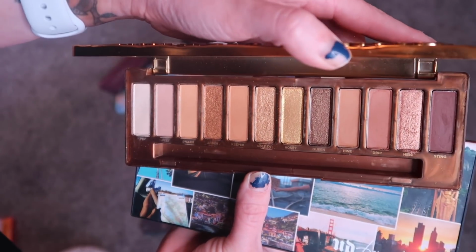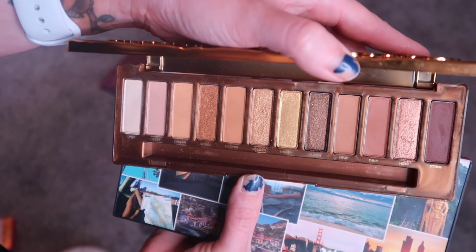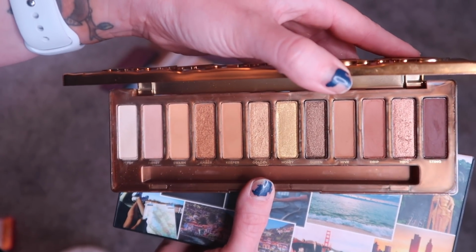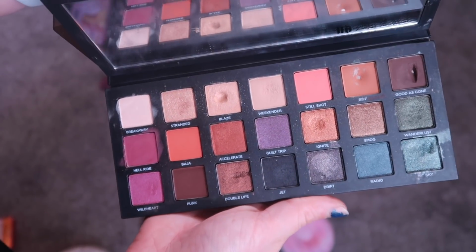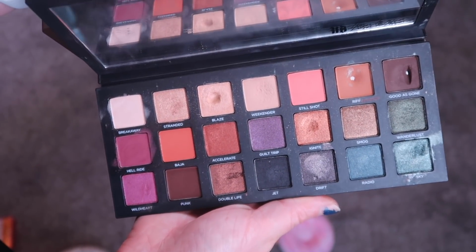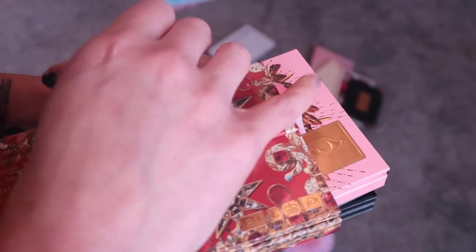So this will be staying, as well as my Naked Honey, which I love. I just created a full look with this the other day, and I loved the way that the look turned out. I'm a little bit mad at myself that I haven't used this palette that much this year, but keeping that, and also keeping my Urban Decay Born to Run, which is such a staple to have in my collection as well. Okay, let's move on to Pat McGrath.